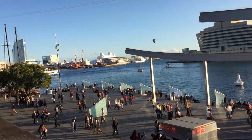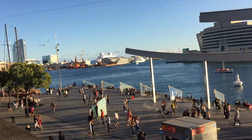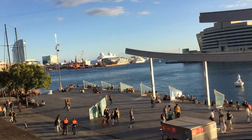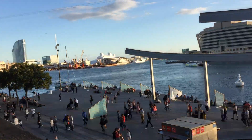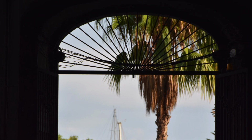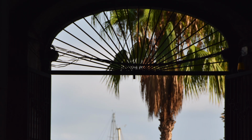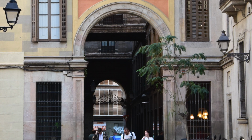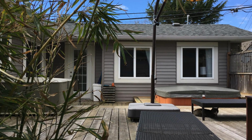Which leads me to the neighborhood we are living in. We are in the middle of it all here in Port Vell. We have the marina, we're close to the beach, which means we're not the only ones that enjoy this kind of location. This Gothic quarter of Barcelona is a very old part of the city. The buildings are extremely close together and they're very old. Back home, we're used to living in the suburbs of Vancouver. We have a big yard with a high degree of privacy.